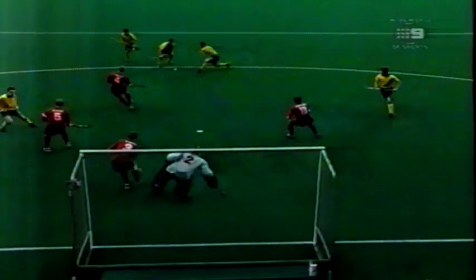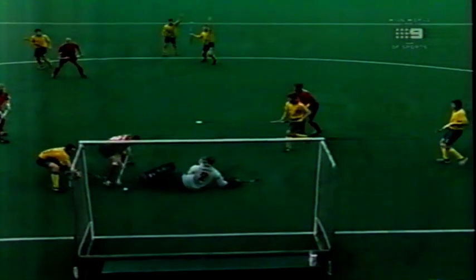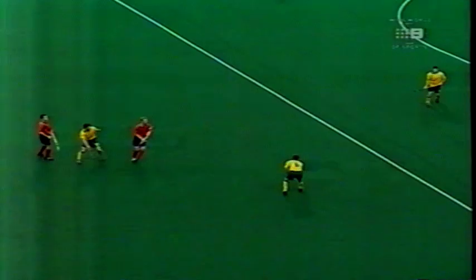A sea of Australians around him. It's still England's ball, though. What's the penalty corner? There's a save. Oh, it actually hit him on the foot. Should have been a penalty corner. Lachlan Vivian Taylor's got his stick in there, but he just couldn't get the stick on the ball, so that was quite lucky for England.